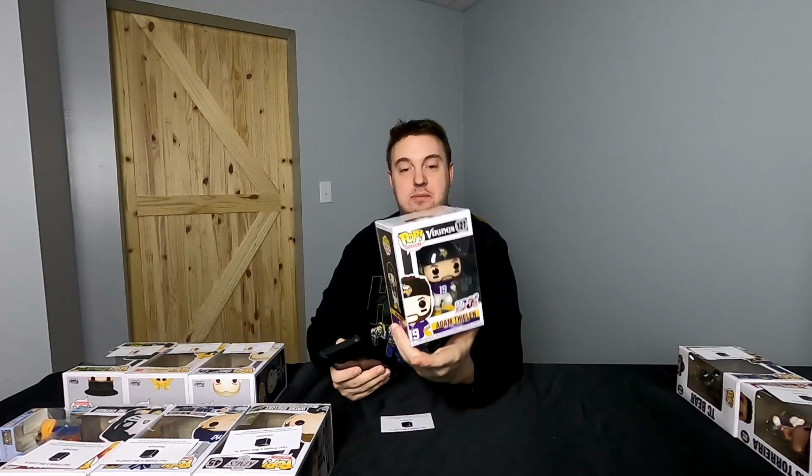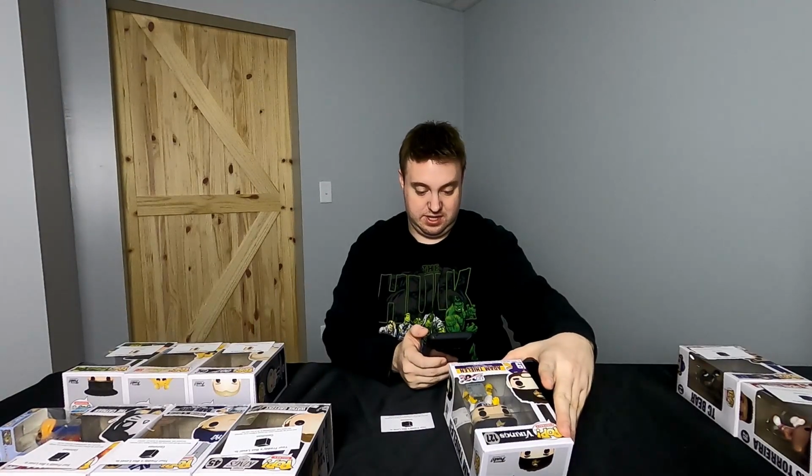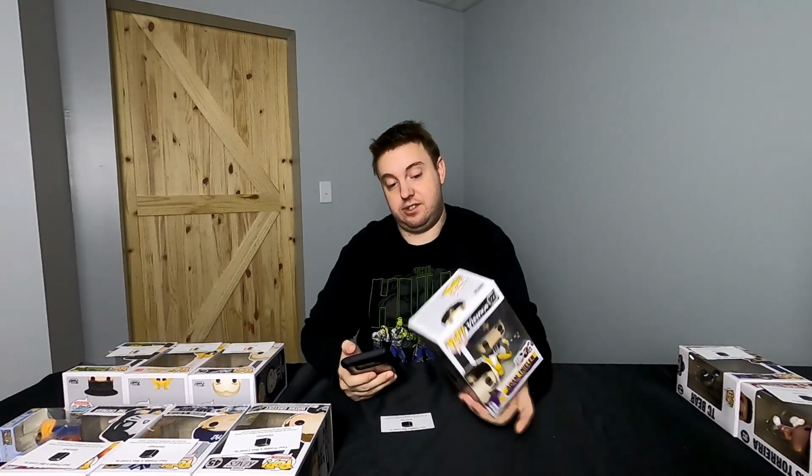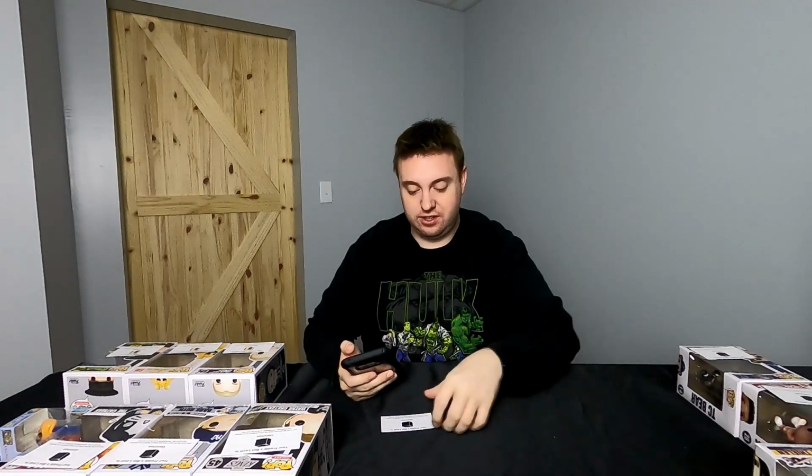All right, so the next one is the Adam Thielen. Let's see how much this guy is. $15 for this one, so not too bad. They did consider that one a common pop, but $15 for that.